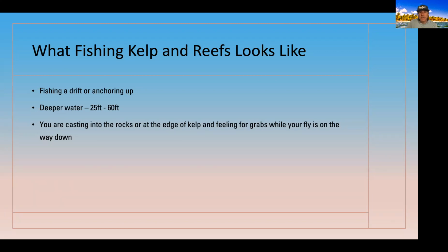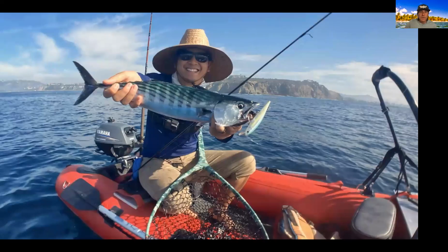You can also, the other thing that works sometimes, and it's kind of a cheater way of doing it, if you're moving from spot to spot, grab a heavier fly and your heavier rod, and you can drag that fly behind the boat and they'll eat that too. Especially a bonita or yellowtail, you can get yellowtail that way too.